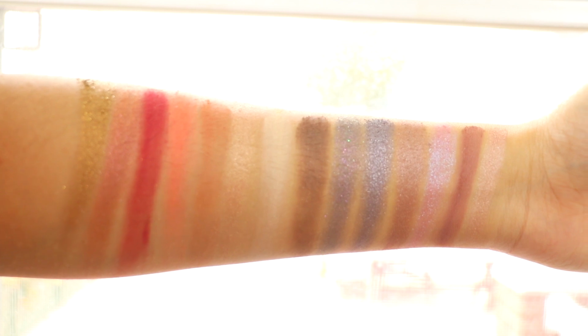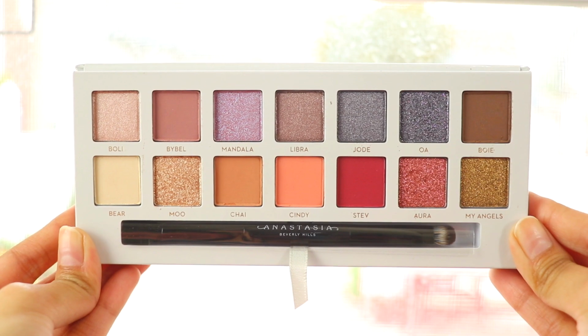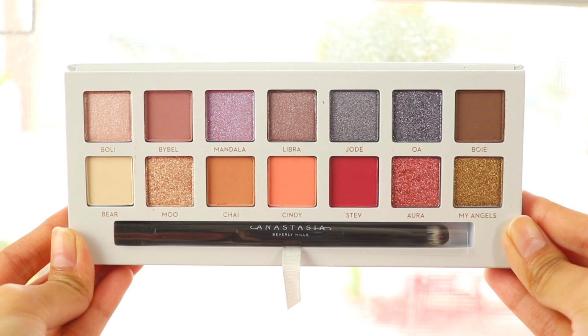These are the swatches right here. The shades are really pigmented, just like any Anastasia palette, but I have a lot of hit and miss reviews with their eyeshadow palettes just because sometimes they can be really messy and really hard to work with, especially their shimmer shades. I feel like I'm just saying the same thing on and on, so let's actually get into the makeup.